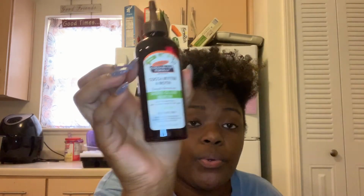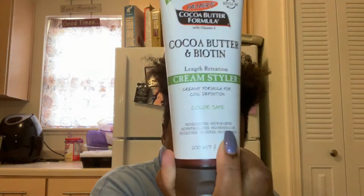Okay, and then we got the Cocoa Butter and Biotin Length Retention Shine Glaze Serum. Okay, on the Shine Glaze Serum, it's a silicone-free option to add slip and shine to all hair types and textures. Use layered under stylers or on ends and dry spots to seal the hair, locking out humidity. And last but not least, we have the Cream Styler. Wish they had sent the gel. I like gel. Silicone-free cream gel styler. Hybrid defines a variety of curly textures, weightless formula.